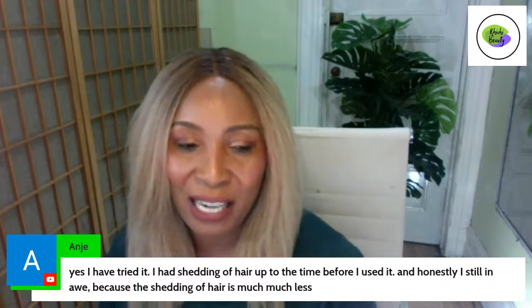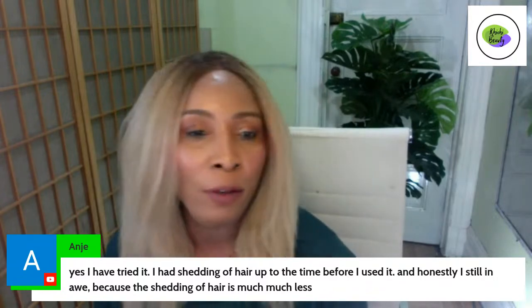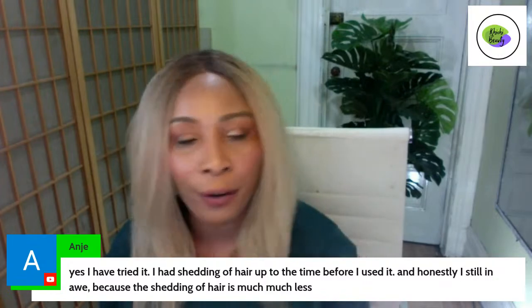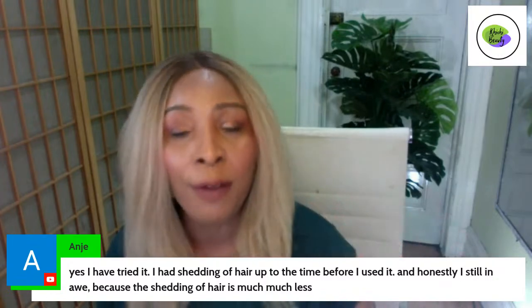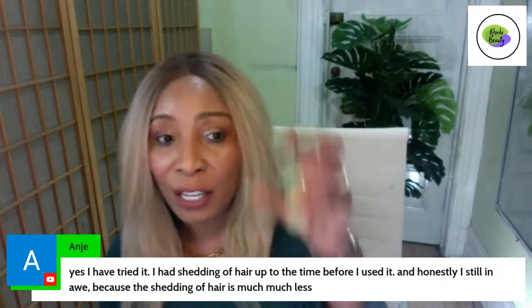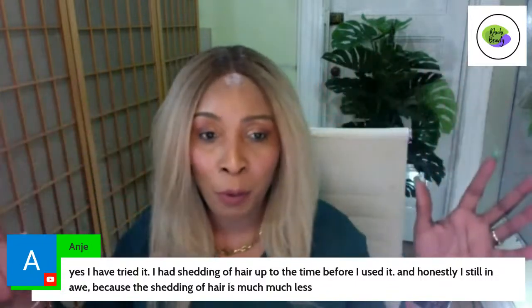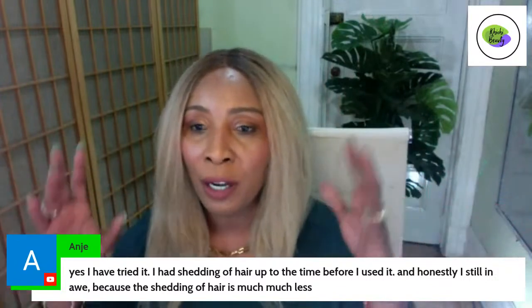That's black rice that we have in that. And some of you might not be familiar with how amazing rice really is for the hair. White rice is good for your hair. But when you take black rice or even purple rice, guys, and use it, you get 10 times more benefit than just using white rice alone.